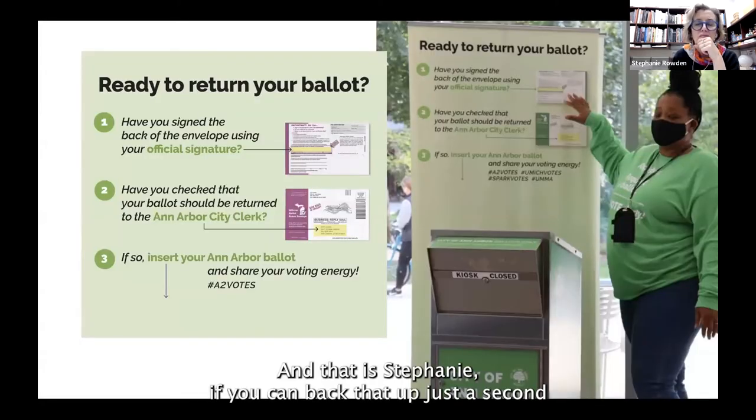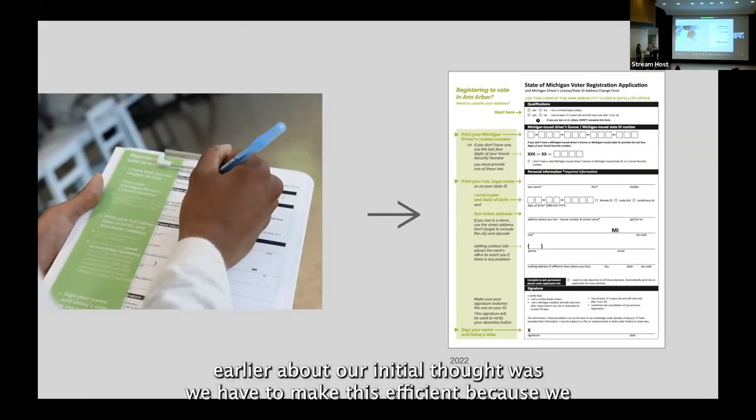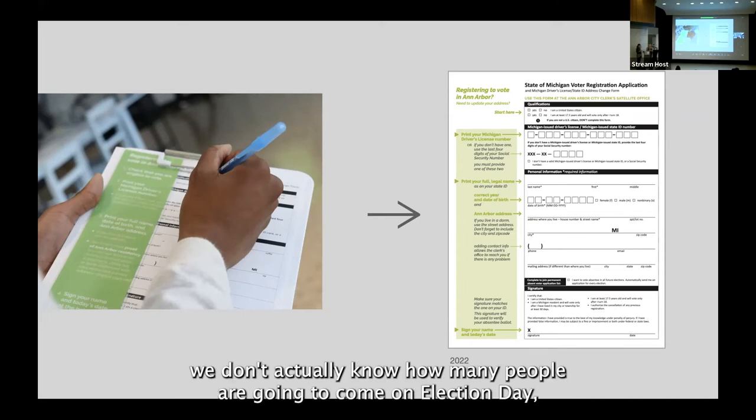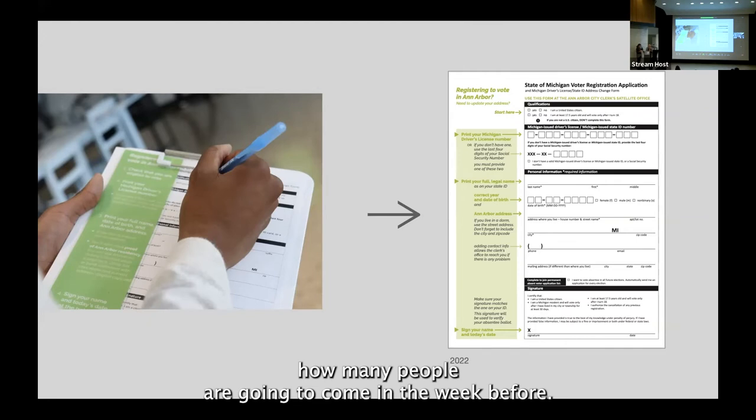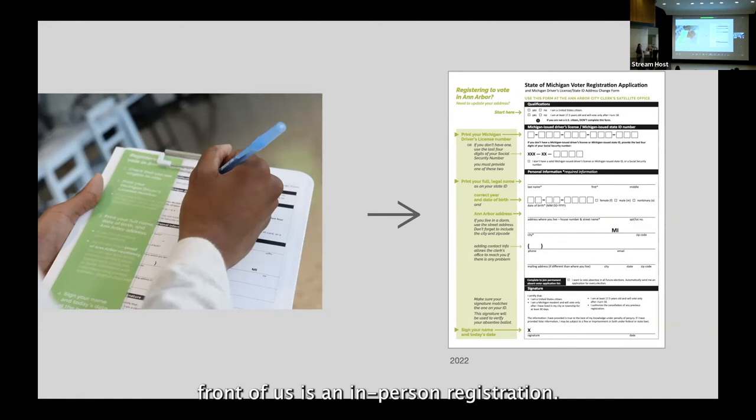Stephanie, if you can back that up just a second. And that, like what I was talking about earlier, our initial thought was we have to make this efficient because we don't actually know how many people are going to come on election day, how many people are going to come in the week before. And in simplifying this form, everyone standing in front of us is an in-person registration. So all that mail-in stuff was just taken away.